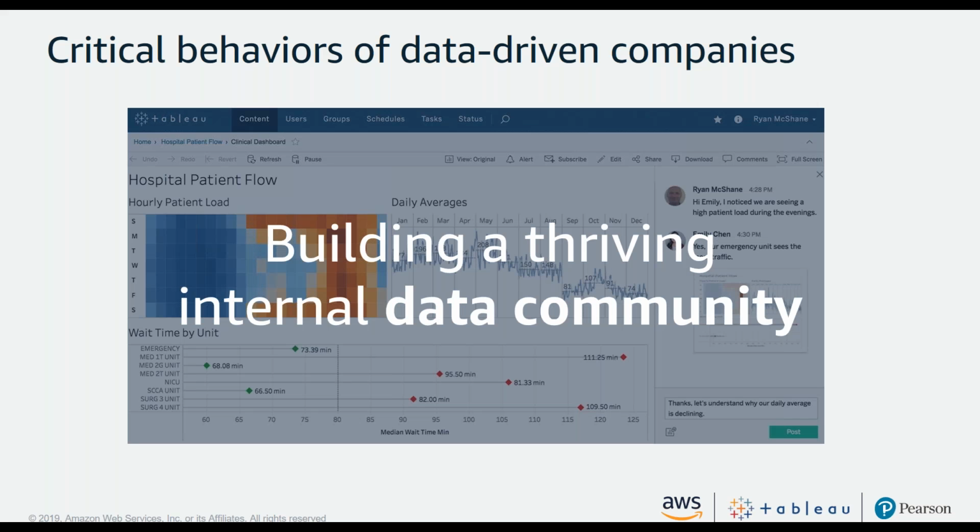And then the final key behavior of data-driven companies is to build a thriving internal data community. This starts off inside the tooling. The platform needs to enable people to collaborate while they're interrogating their data. While they're going through the visualizations and the analytics, they need to be able to have data conversations. But also, we believe that the power of an internal data community is directly proportional to the power of the external community.